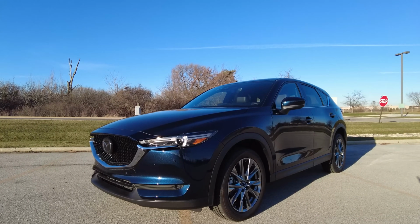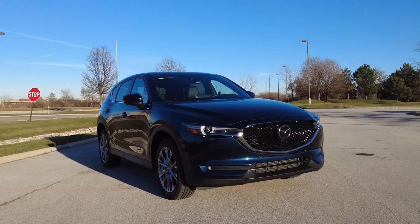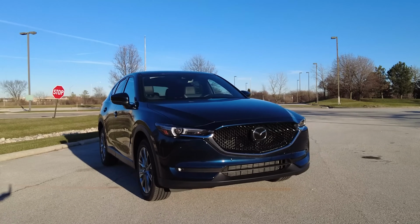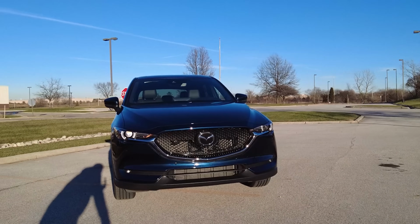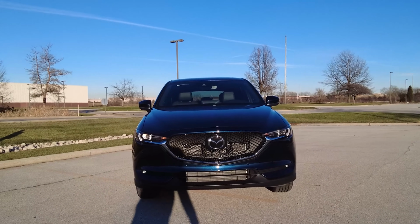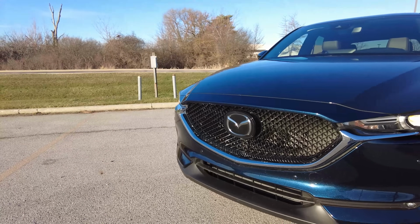There's something about the CX-5 that looks different. It's round and bubbly, but it still has a nice stance. It still is very elegant and stylish. And even though this CX-5 has been out on the market for a few years, it still looks good to me. If you look at the front end, very Mazda.